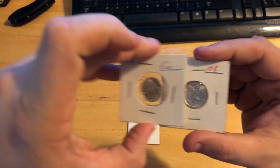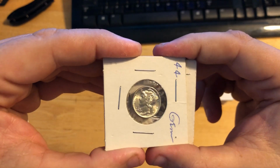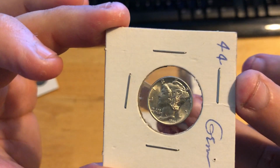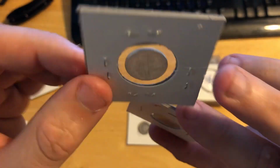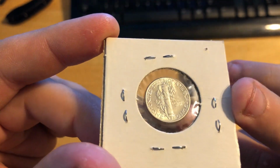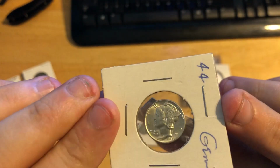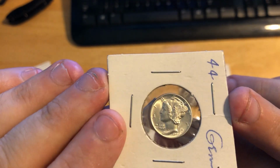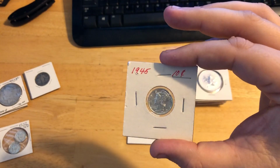And then I got these two, which are absolutely beautiful. The first one is a 44 Merc. It's a 44P. And it is just immaculate. I just sent off a 37 that was a little bit better shape than this to NGC, and I'm going to send these two both off too, and when those come back, I'll make a video. But this is just an amazing 44 that I'm going to send to get graded just to preserve it forever, because this thing's gorgeous. And then this one is a 45.